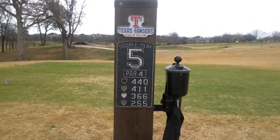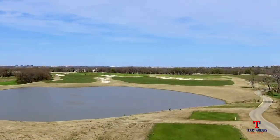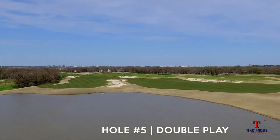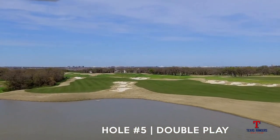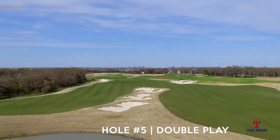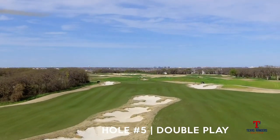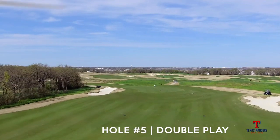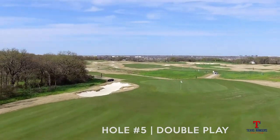On five, it's called Double Play, playing 440, and the whole idea is you've got a fairway to the left and a fairway to the right. It's about 250 to get to the fairway on the left. That doesn't include the downhill lie that the fairway is kind of playing at, and we've got a helping wind, so why would we play safe? We're gonna take driver, try to hit it kind of on the same line as those bunkers and hope we get a little bit of a draw back. Let's find out.